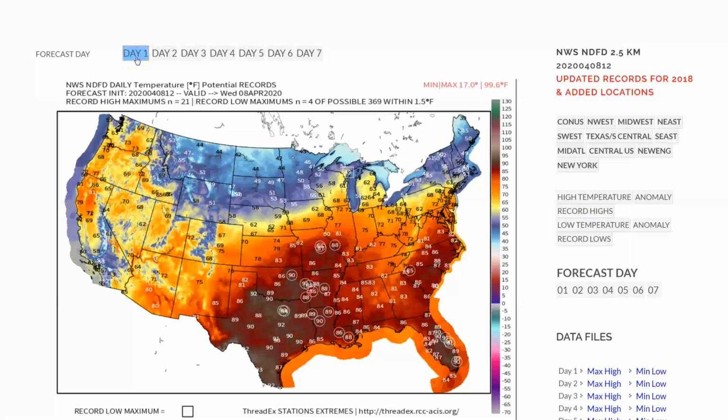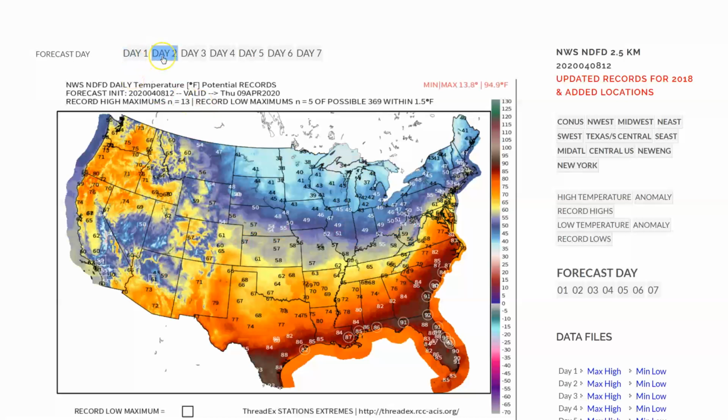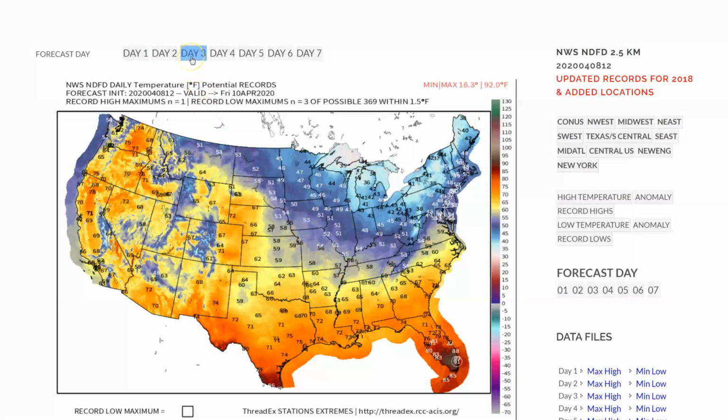Let's also do your national high temperature records. Anything that's circled in the reds here means that high temperatures could be broken or met today. For tomorrow on Thursday, again, the southeastern United States, the Carolinas, Florida, the Gulf Coast states, any of those temperature records could be met or broken. By the time we get to Friday actually, just a few of them in southeastern Florida, maybe around Miami or so.